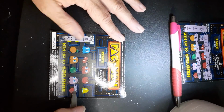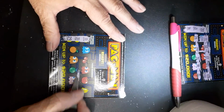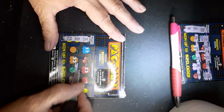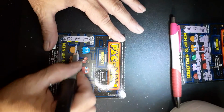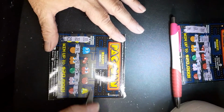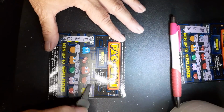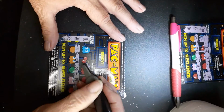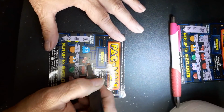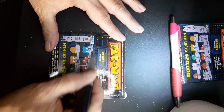Okay, 11, 29, 31, Halloween number. 17, 19, 25, 24, 14, 18, 30 went off. 11, we got a winner, winner, chicken dinner. 12, another one off, which is okay. And 16. So, we're going to put this bad boy over here.